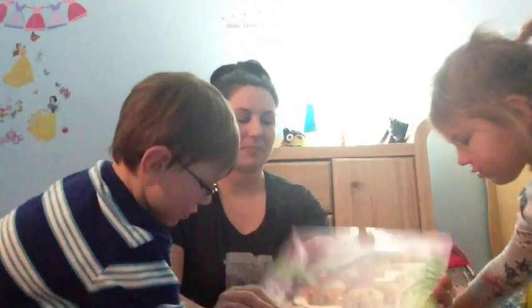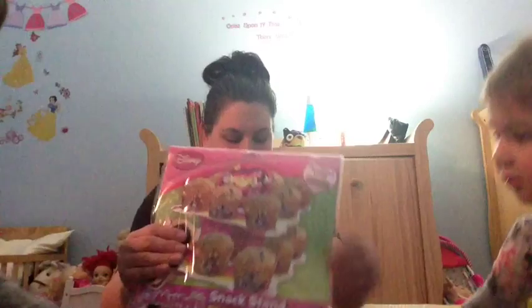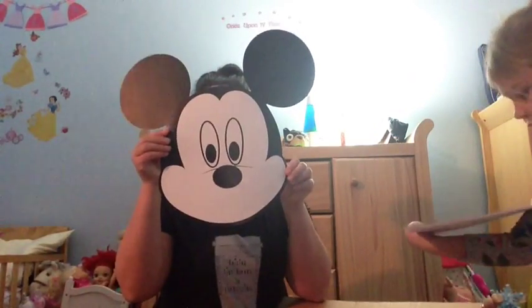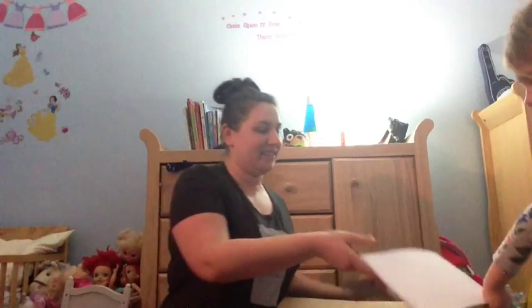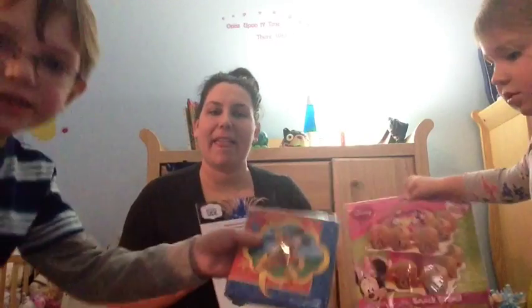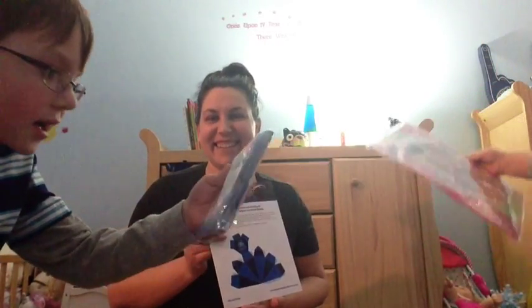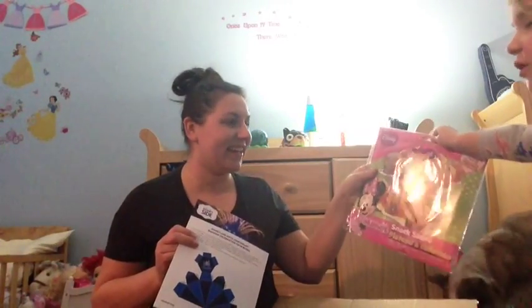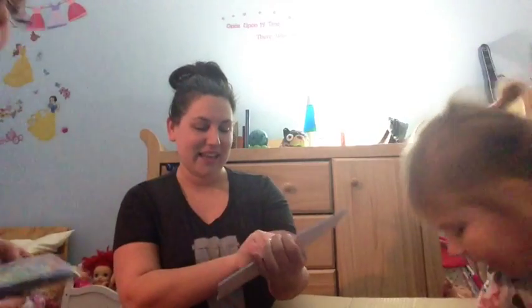Oh my god, you also got a super cute snack stand. Presents. Oh, look how cute. Mickey Mouse. Super cute napkins. A Minnie Mouse cupcake thing. So cute. And stuff for you to put your dishes in. Oh, it's for washing our dishes afterwards. Super important.